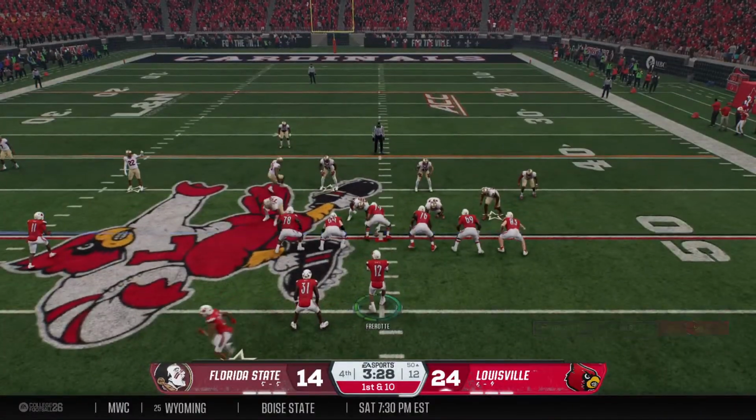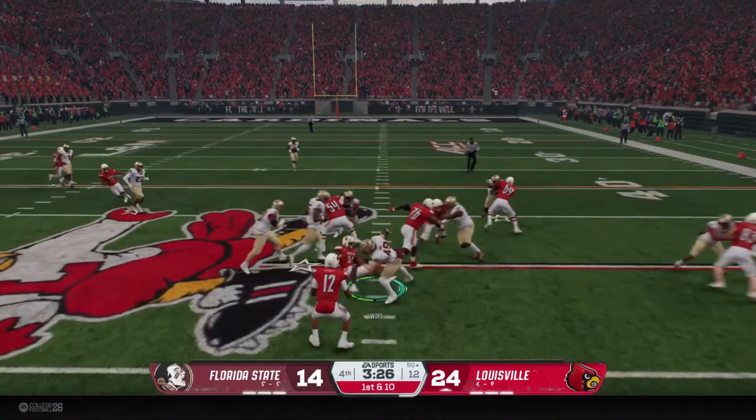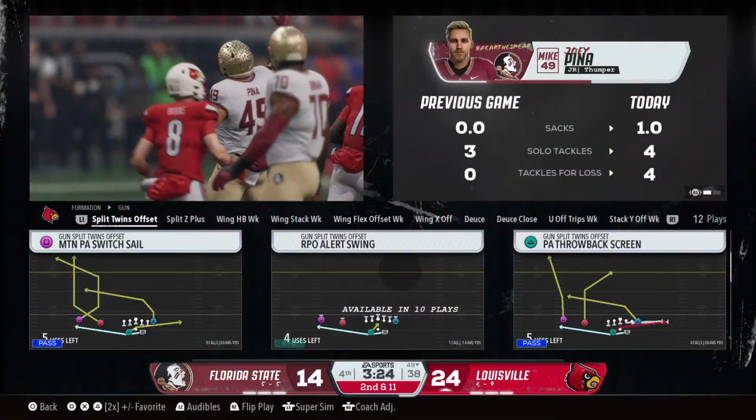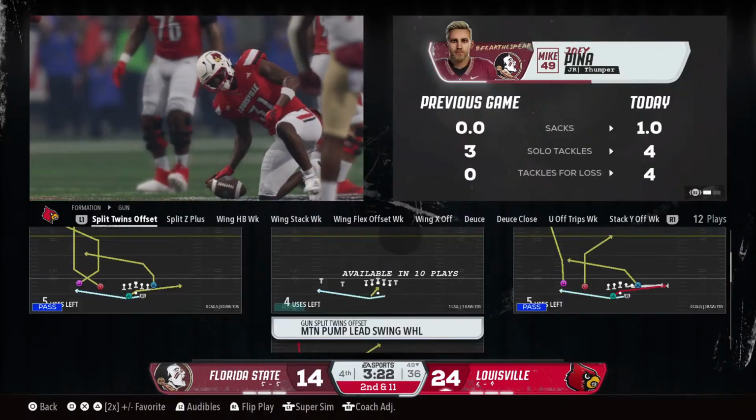Motion from the back. They'll keep it on the ground. They want this clock to move. And he never had a chance. Just stopped cold as soon as he got it.